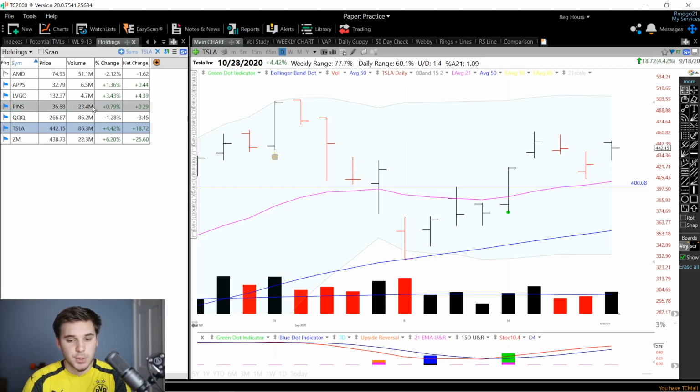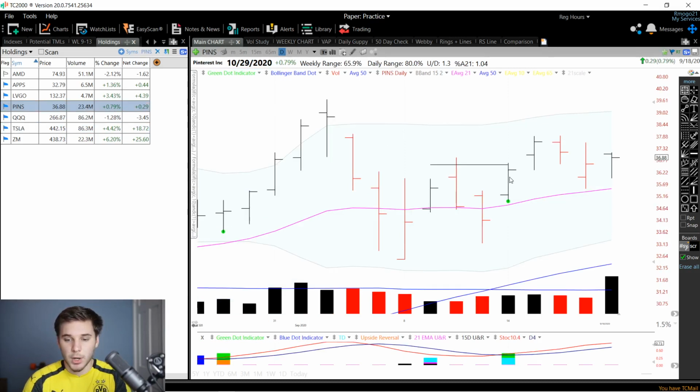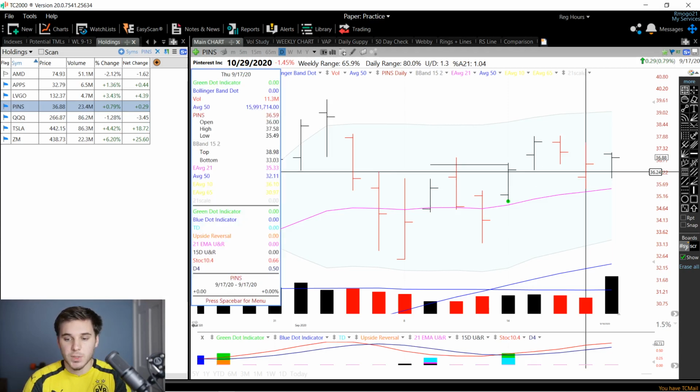So that's Tesla, and I also traded pins in a similar manner, bought on the green dot, added as it broke through the pivot as it was coming up from this reversal right here, and I was stopped out for, I think, just basically break even on Thursday as well.